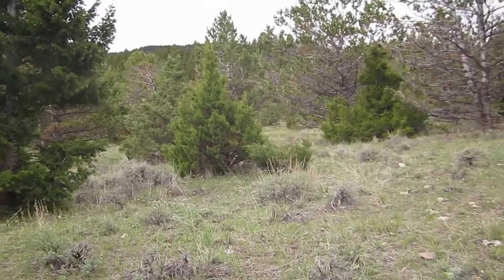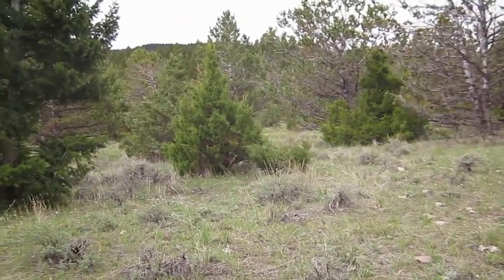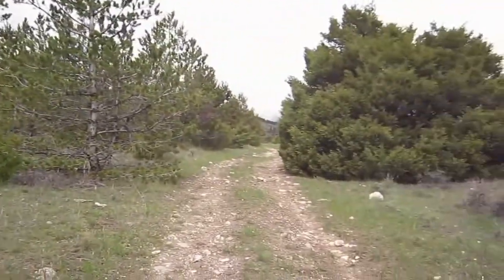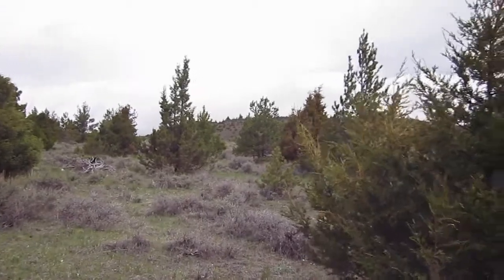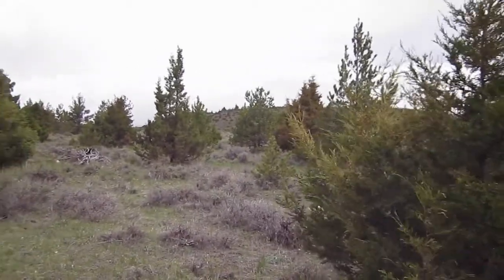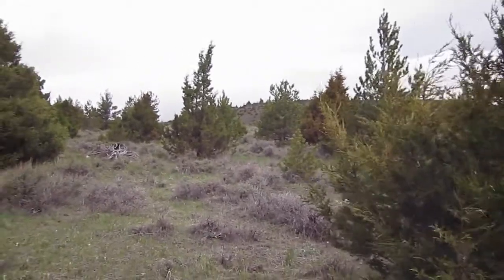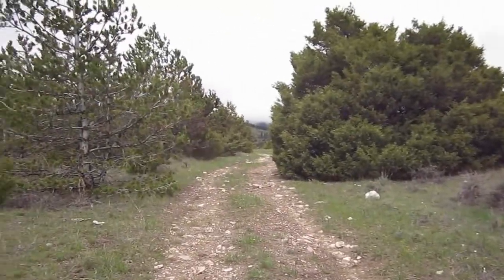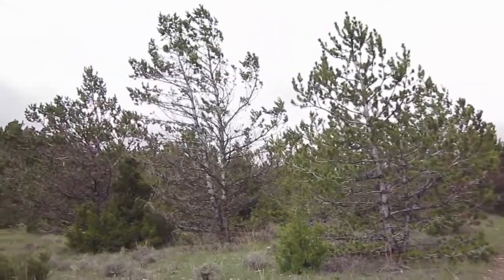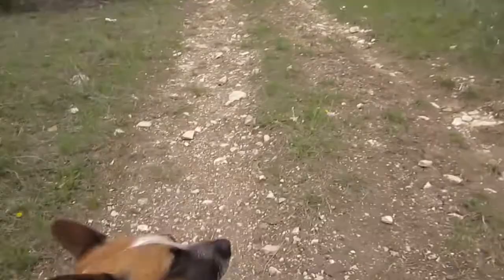Get up here a little ways. Try to find a place that's even windier. As you can see, it's pretty windy today. Kind of coming in gusts about 20 miles an hour. All part of our day. Right, dude?